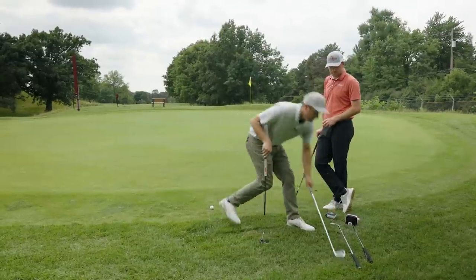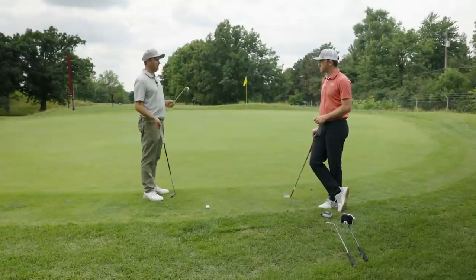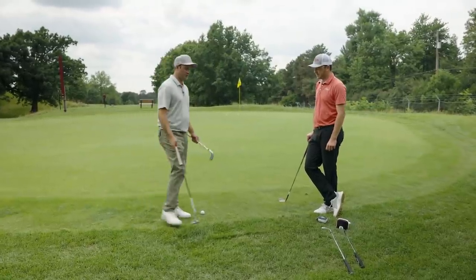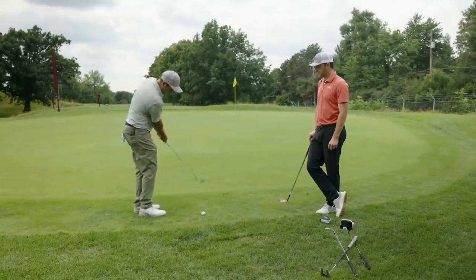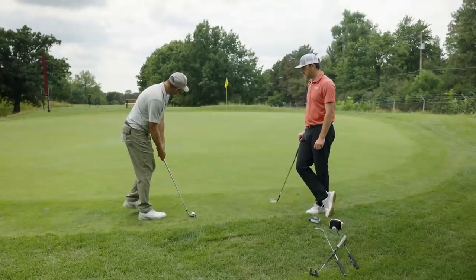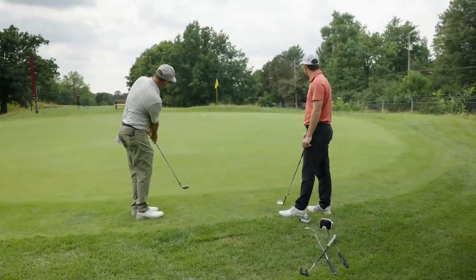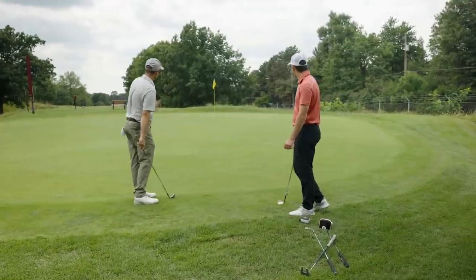Another option is to take that fringe completely out of play, and that is to play a club that's got a little bit more loft than the putter and have the ball land here and then roll out. So I grab my 6 iron. I'm going to hit pretty much the same speed with regards to straight back and straight through. And my goal here is just to get the ball rolling. Notice how that landed here, and then it rolled all the way there.